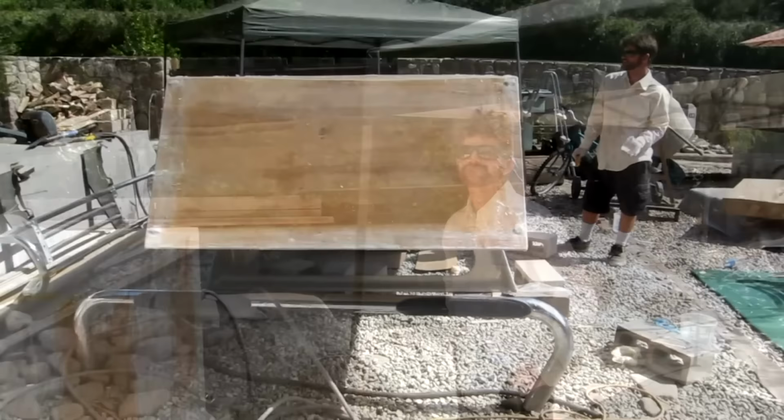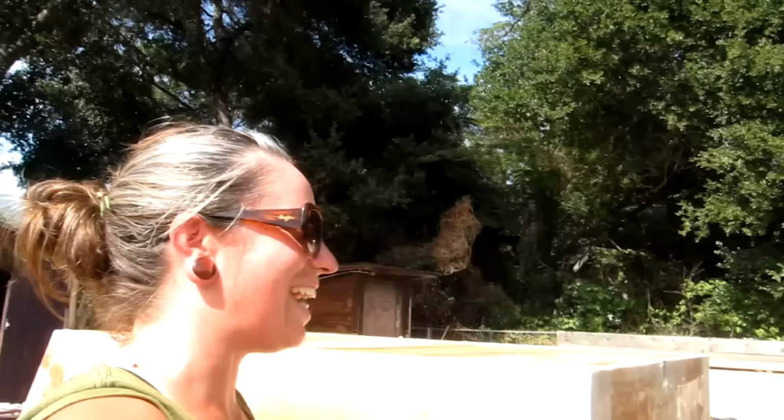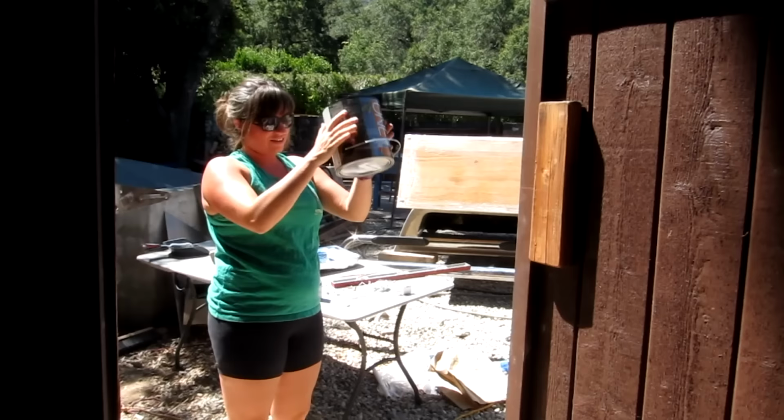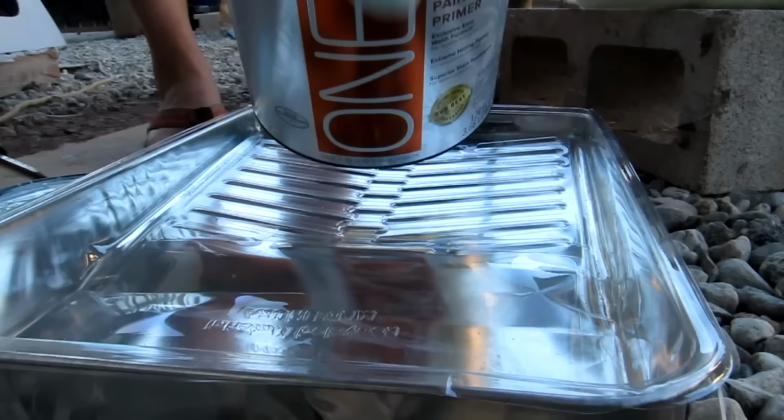We did it! We have, we think, finished fiberglassing her. We're sweaty, we're sticky. It's been a long day. We did it. Oh wait, never mind. What are you doing, Amy? We forgot to get paint stirrers at the store, so I'm shaking the paint.